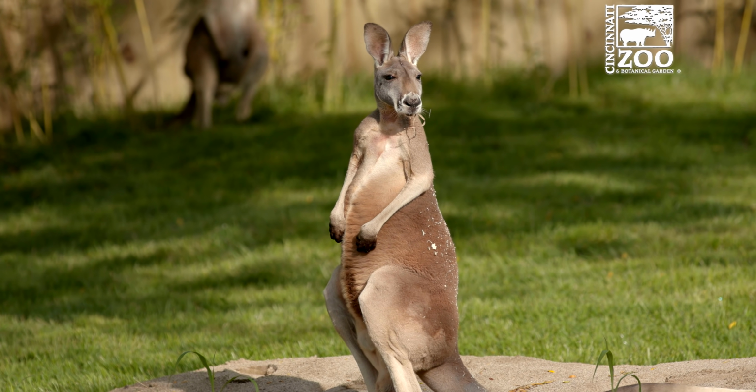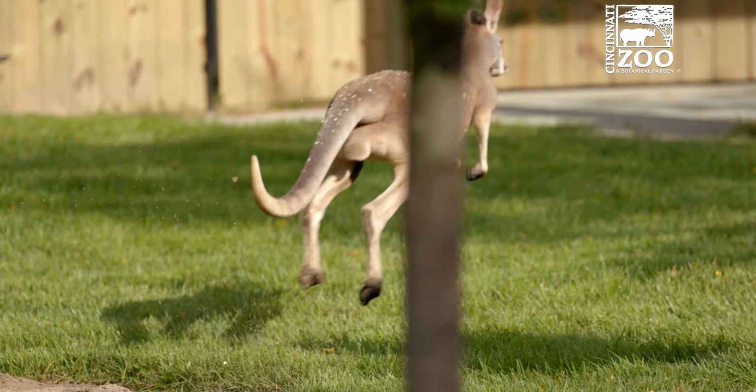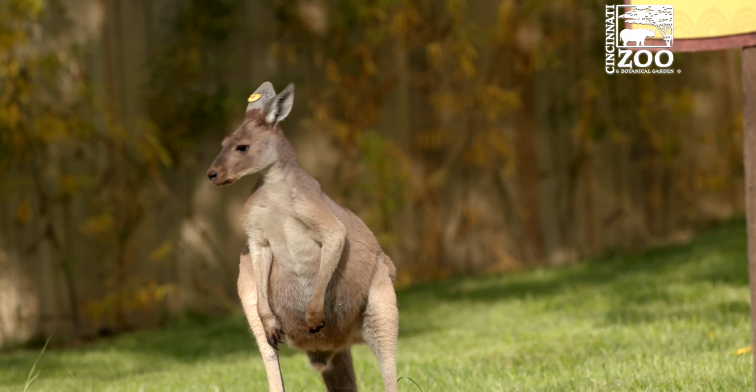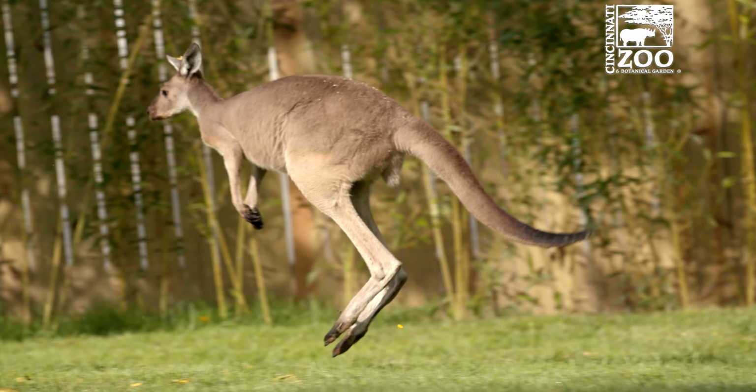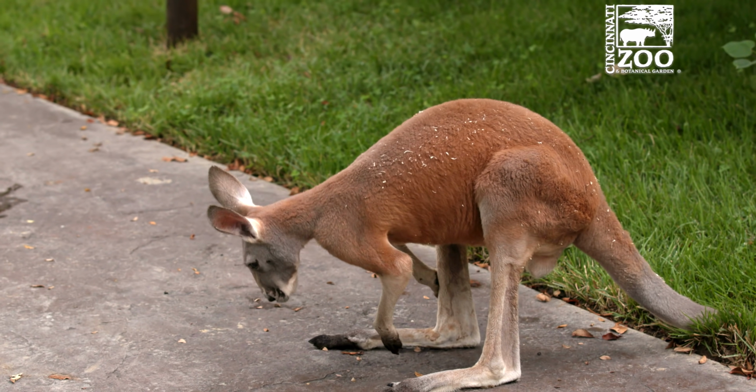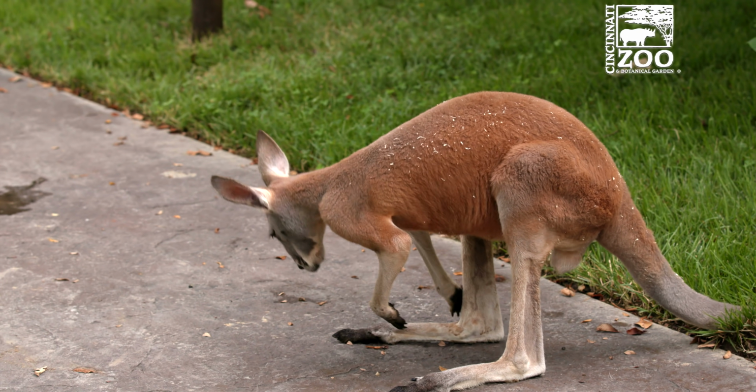And here at Roo Valley, we just have male kangaroos, but they are the most different looking. So we thought you guys would really enjoy getting to see the male red kangaroos and the male western gray kangaroos and all the differences and the features between them.